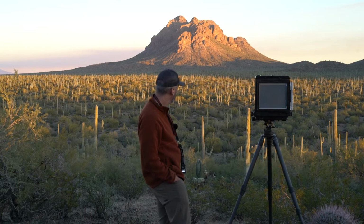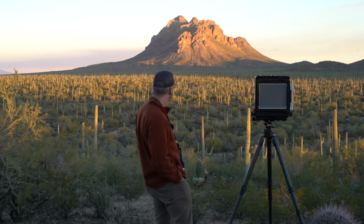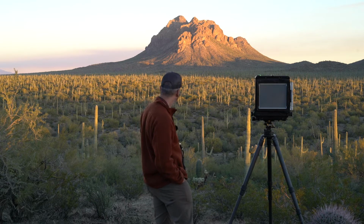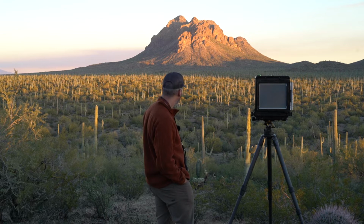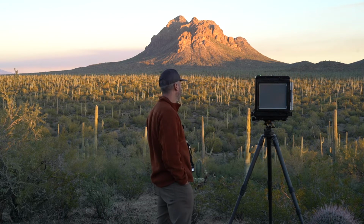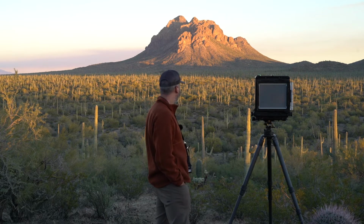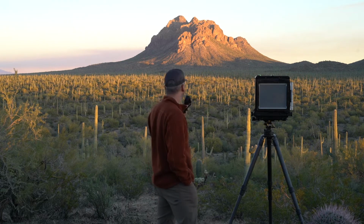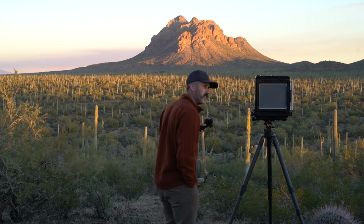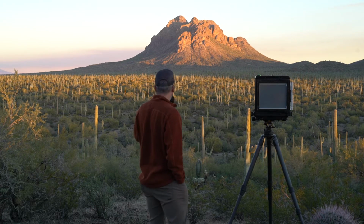It's interesting. Now it's that last bit of light just hitting the middle portion. I think that kind of looks interesting. I fear it'd be a little bit too contrasty though, so I'm gonna hold off. You probably can't tell on the camera, but it definitely softened up just a bit now.